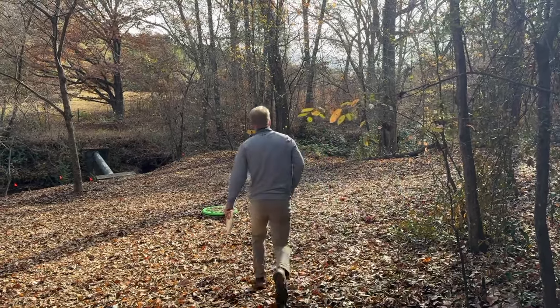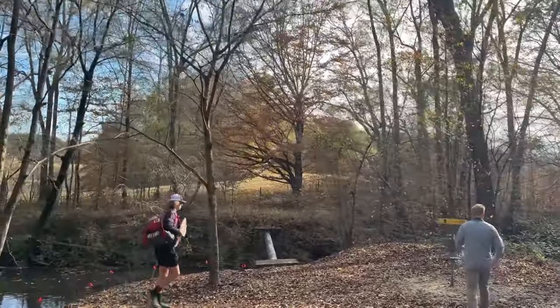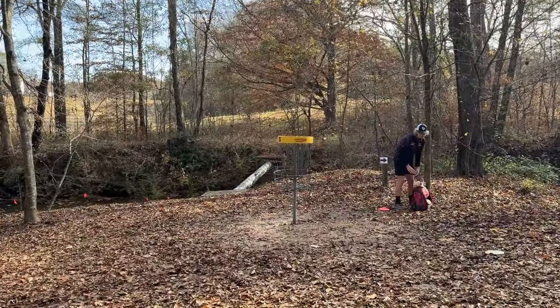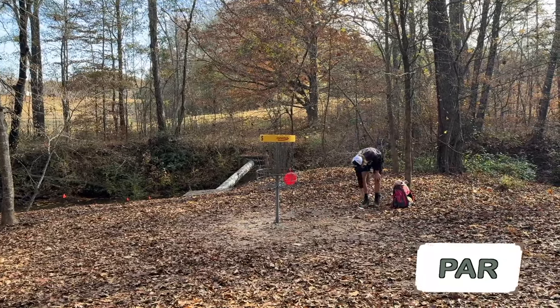That's going to be everybody two on the card except for myself with a three. Beautiful putting on that green. Oh, sorry, Alex also is going to be taking a three.